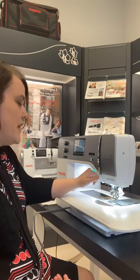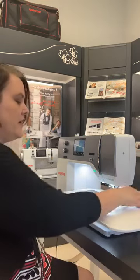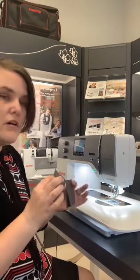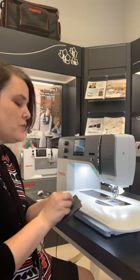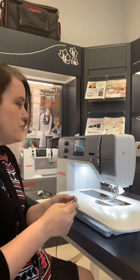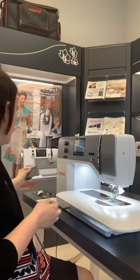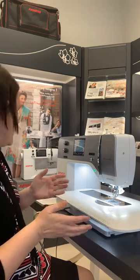Then when you do get to the end of your chain, there is an automatic thread cutter and it takes a quick cut, and then we've got our chain all ready to go. So really simple and easy to use. All of your icons are right at eye level, and you've got that precision stitch every time.